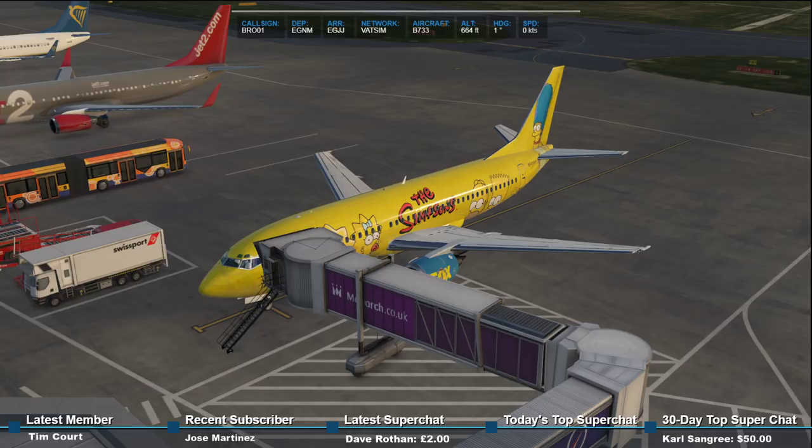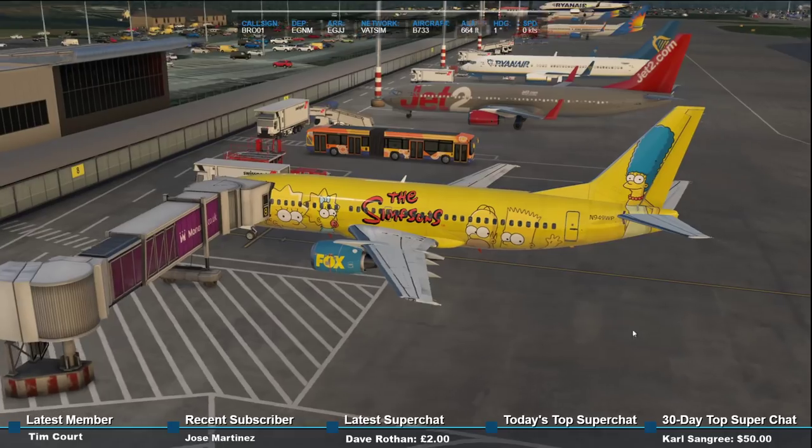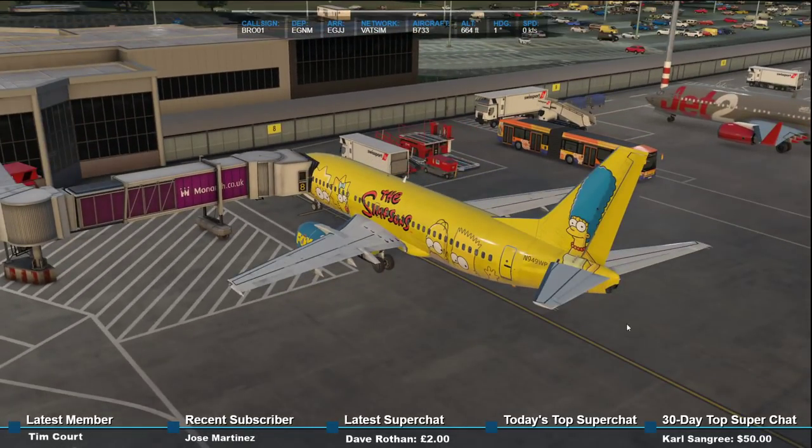One of the members in Discord suggested, why don't you do the Simpsons livery from the now defunct Western Pacific Airlines, I think it was. So yeah, there we go. We're in Leeds Bradford. We're going to have a look around the airport as well because the scenery's from Orbex. And here we are. What a fantastic livery to do this first ever aircraft in.